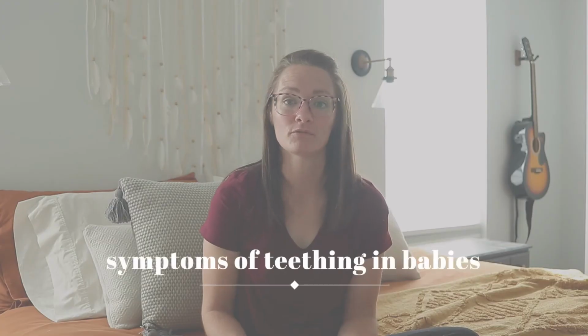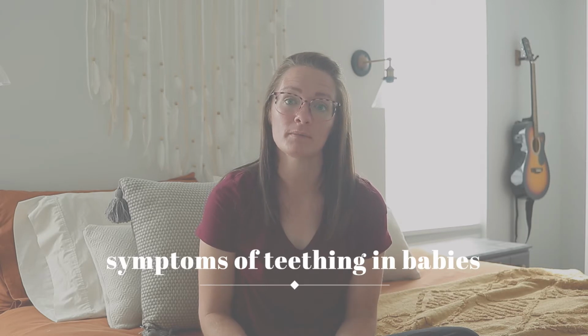So every baby's different, but some of the symptoms that a baby can experience are fussiness, crying, a low fever, disruptions with sleep, disruptions with their eating habits, putting things in their mouth, drooling, just to name a few. It's important to know that the discomfort your baby feels getting those teeth is only experienced a few days before they get that tooth and a few days after.